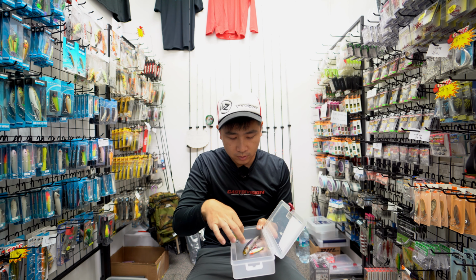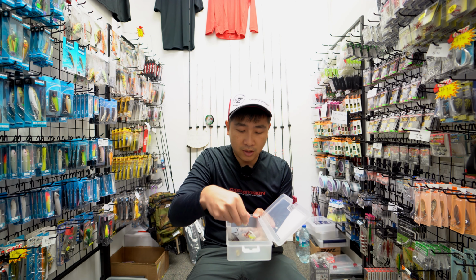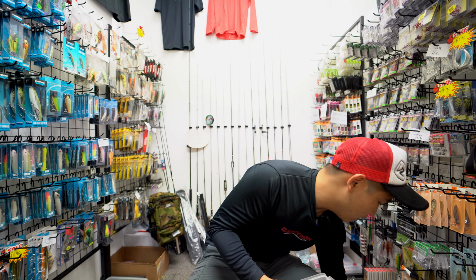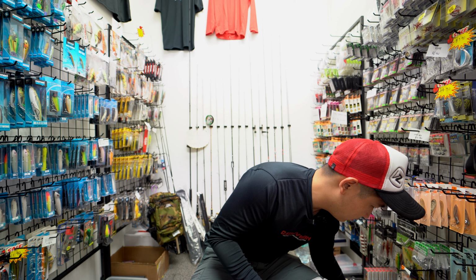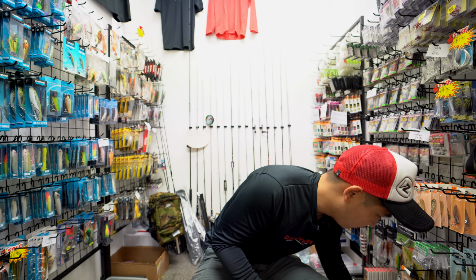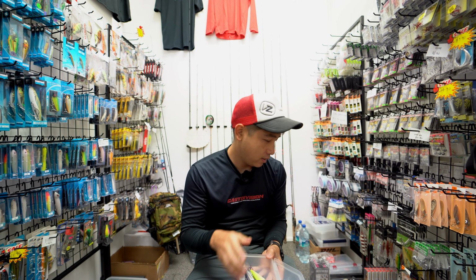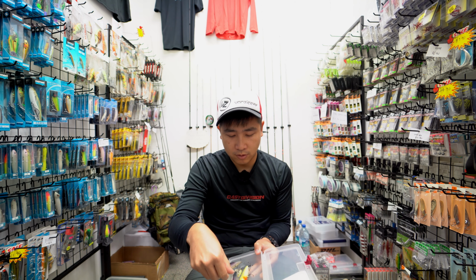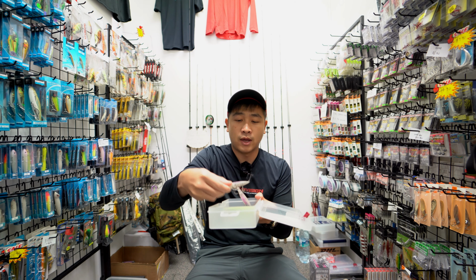Normally, let's say my lures got entangled, I will just check it off in the box. It's normal. Let's say I add a few more lures inside. I have a big box of messy lures here, so I could even shake them off, like 30 to 40 lures. Let's say I try to entangle them, it's very easy to shake them off.